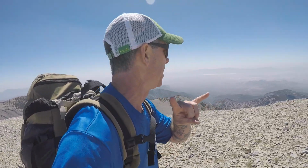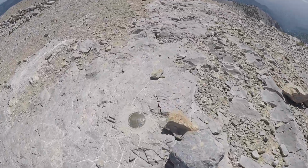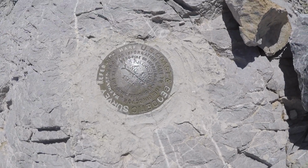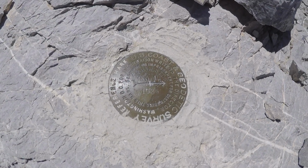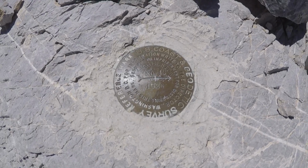Sweet. Your first outdoors summit, Mt Charleston. 11,900 feet. That's how we do it. All right, we're gonna relax for a second, grab a few photos, and we're out of here, man. Here's another marker here. Let's get that. Mt Charleston. 1926, I was jammed in there. Pretty cool.